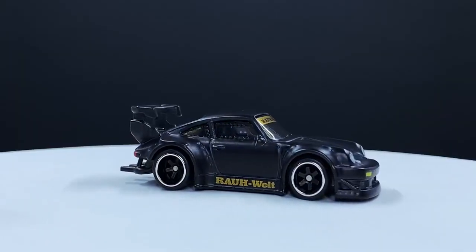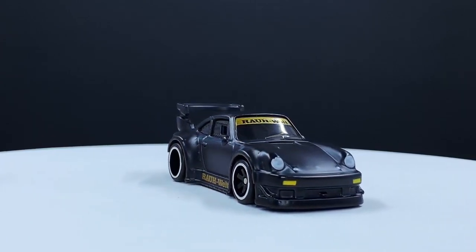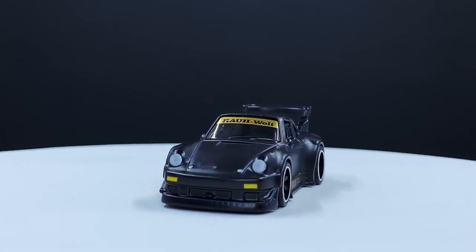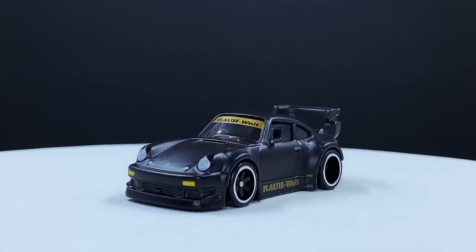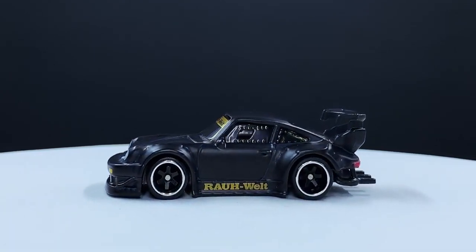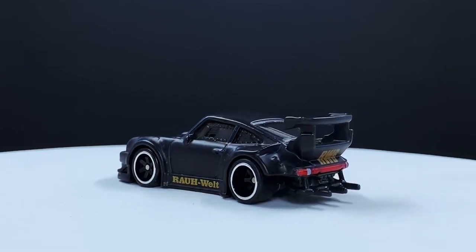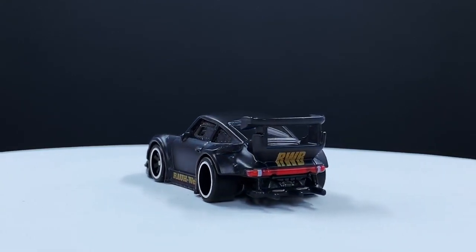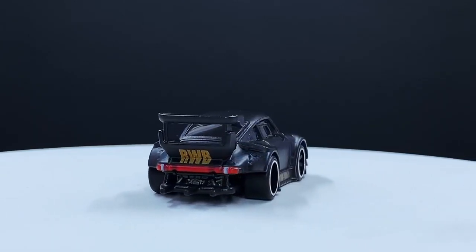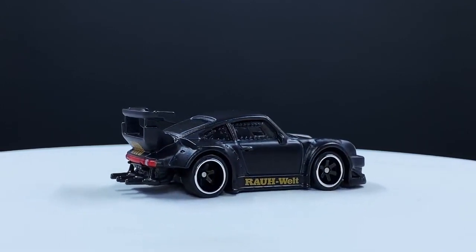Matte black from the Silhouette release of Team Transport. This is based on the Stella Artois. I'm going to have to look up the name of the purple one, but I did see that one live at SEMA, right? And this one's kind of a loose replica, but let's look at the black one. Looks really, really good in that matte black. 6-spoke Real Riders, and it was the introduction of the deep dish as well. The really, really deep 6 spokes, which looks so awesome on this casting. It's just a great, great model.